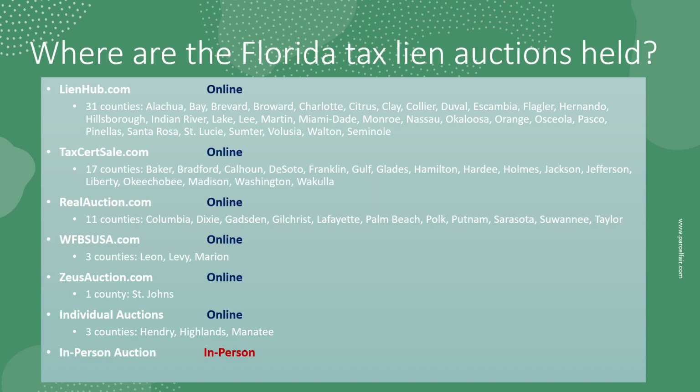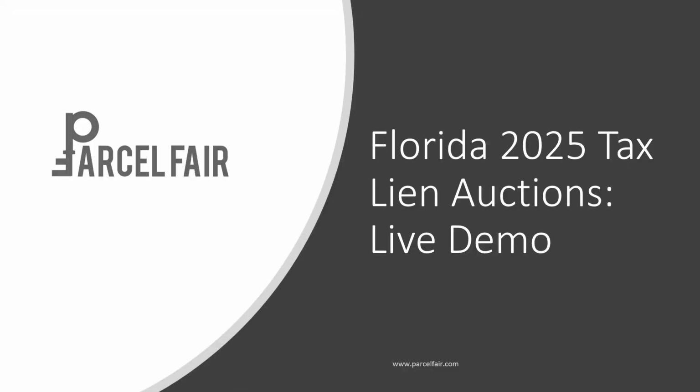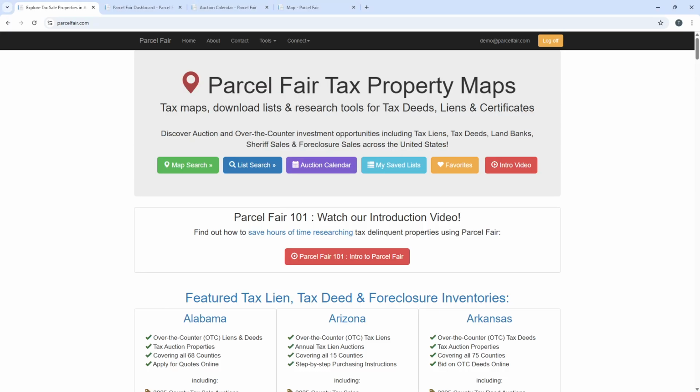And lastly, we have the one in-person auction. It was Union County. It is not released yet, so we don't have an advertisement for Union. Once we get it, if it happens to be online, then the whole state will be online. But at this point, from previous years, we're saying it's in person, just off historical data. Okay, so we've gotten through the primer. You know what you're doing. Let's move over and talk about how to research these sales.